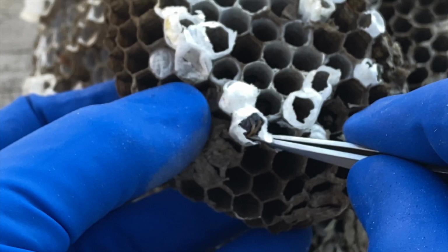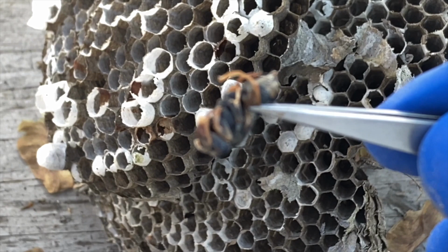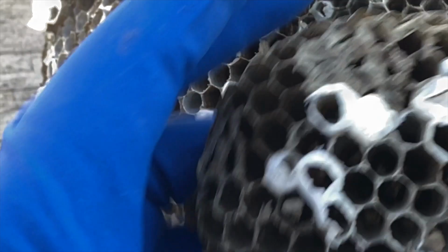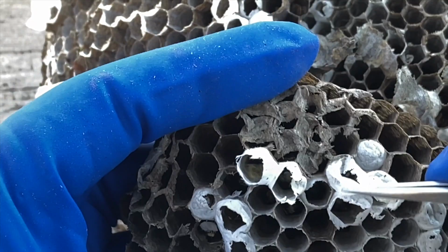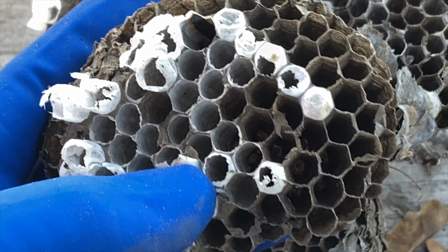Here's another that's pretty well developed, really, but for some reason did not survive. Let's take a look at the next one. Looks like all these got out of their pupation stage okay. But this one on the end did not. Let's find out what's in there.